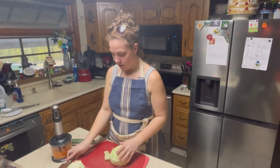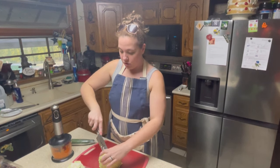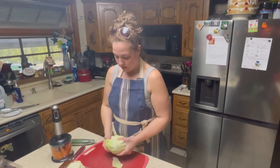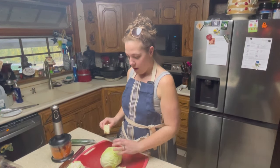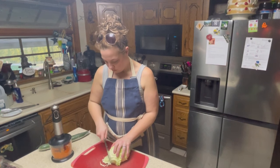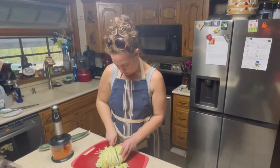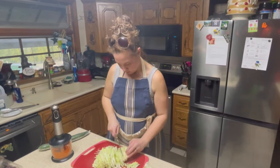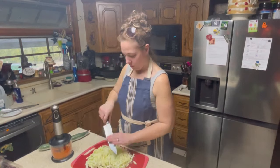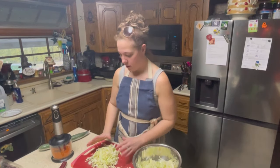Typically, if I'm going to make slaw, I would try to make it the day before so that it has time to sit and absorb the flavoring and develop good layers of flavor. But we can do a quick version. So the first step is to slice our cabbage really thin. Okay, so in our bowl is going, of course, our cabbage.